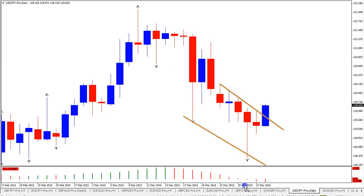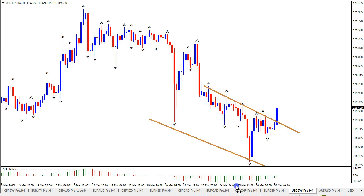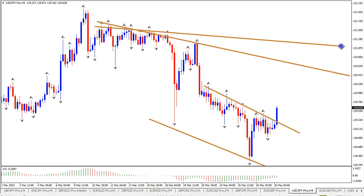So how far will this correction go? It could last long, but for the moment, if price is pushing through this resistance, there could be a good breakout trade to perhaps this resistance line, or maybe even this resistance line like this, and a good potential for at least 100, 150 pips until we reach another resistance spot on the dollar yen.